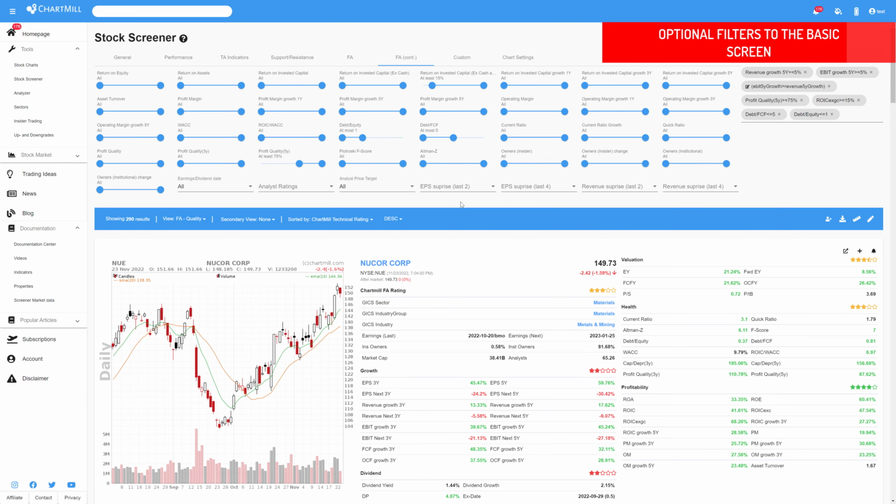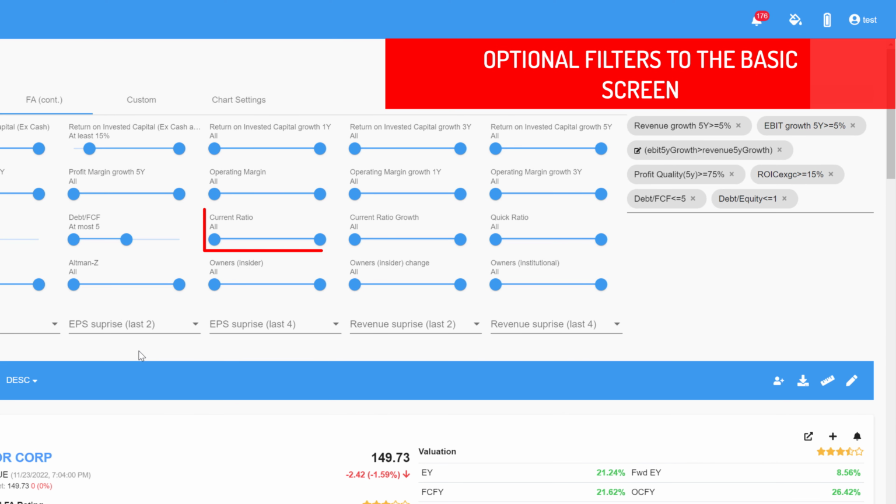The current and quick ratios are both liquidity ratios and tell something about the extent to which a company is able to meet its short-term obligations with its current assets. These are all the assets in a company that are relatively easy to convert into cash within a 1-year time frame. The difference between the current and quick ratio lies in inventories.